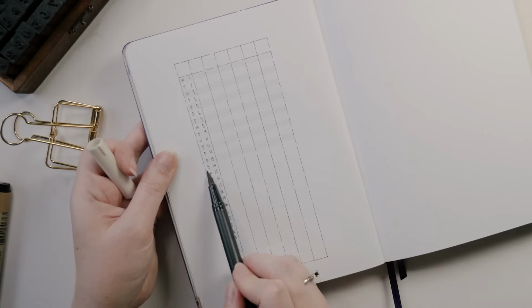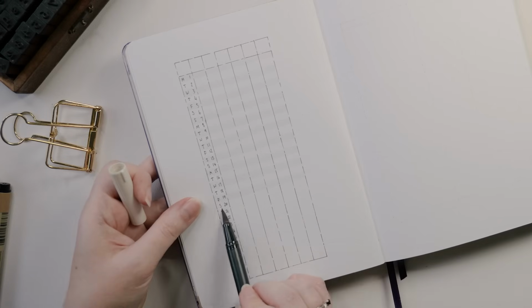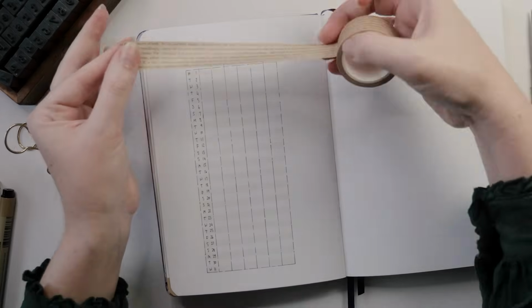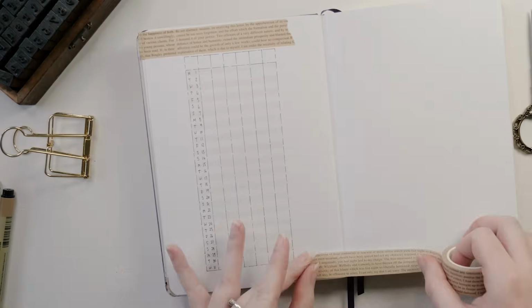I went for a vertically oriented tracker because I didn't want the winner to have to turn the journal to use the page, because that's something that annoys me these days, so if I don't want to do it, I don't want to make you do it too. And I've tried to center the tracker in the page as best I can so that it's got a decent amount of space for decoration, because of course it does. Decoration is important to me.